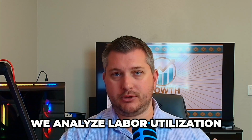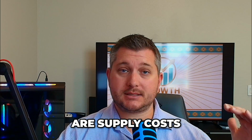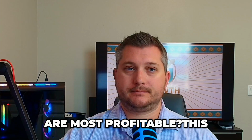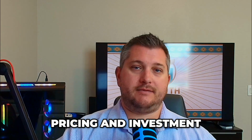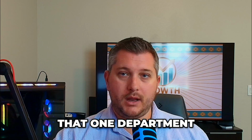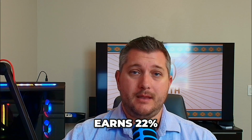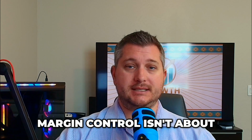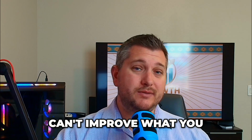We analyze labor utilization: are we billing enough productive hours? Material cost variance: are supply costs consistent with the estimate? Gross margin per service line: which jobs or products are most profitable? This visibility allows leadership to make smarter pricing and investment decisions. If we can see that one department consistently earns a 40% gross margin and another only earns 22%, we can ask why and adjust accordingly. Margin control isn't about cutting, it's about understanding. You can't improve what you can't see.